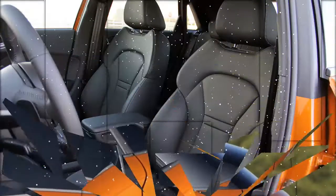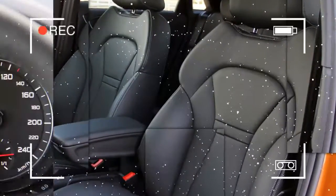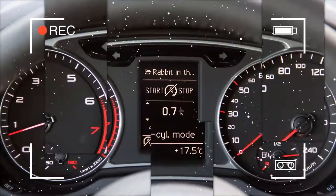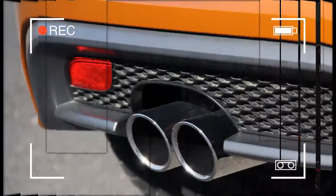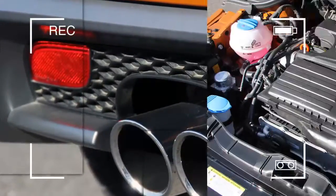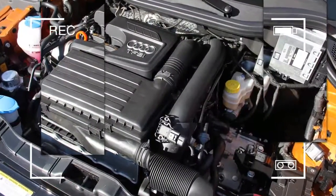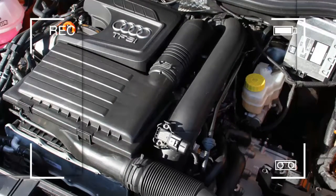Like the regular A1, and the VW Polo, Skoda Fabia, and Seat Ibiza, with which it shares its platform, the Sportback is one of the most agile, capable offerings in its class. The Sportback weighs just 50 pounds or so more than the 3-door, so we don't anticipate a discernible difference in the dynamics of the two.